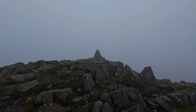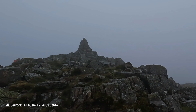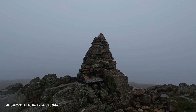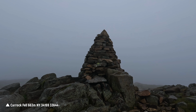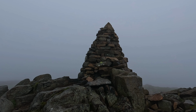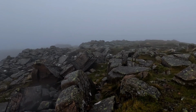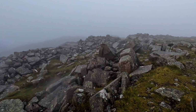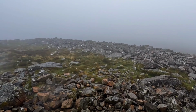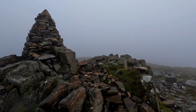Carrock Fell summit, 663 metres. It's a Wainwright, a Birkett, a Hewitt and a Nuttall. It's marked by this beautiful big cairn. It's unique in the fact that it isn't made up of Skiddaw slate. The rock on this fell is a hard volcanic type of rock, similar to the rock on the Black Cuillin in the Isle of Skye.